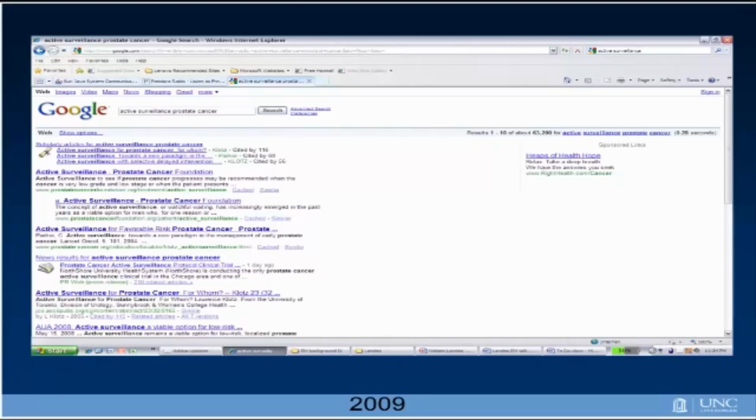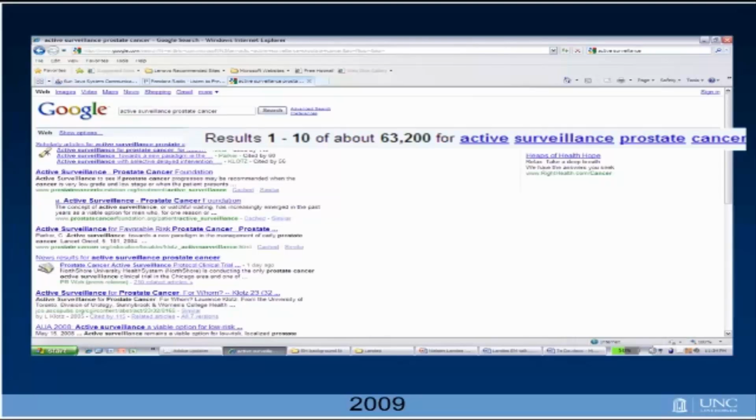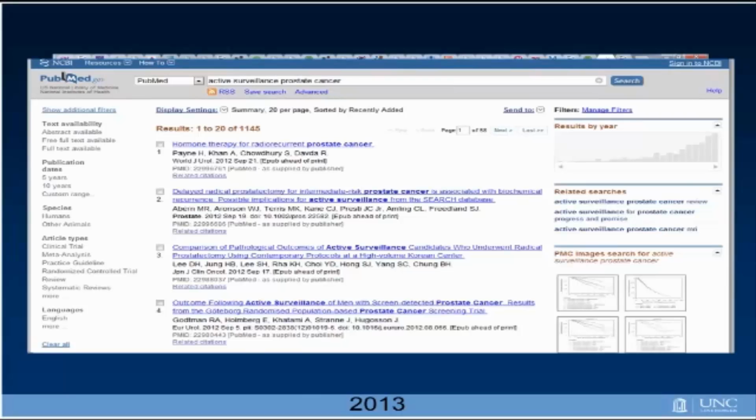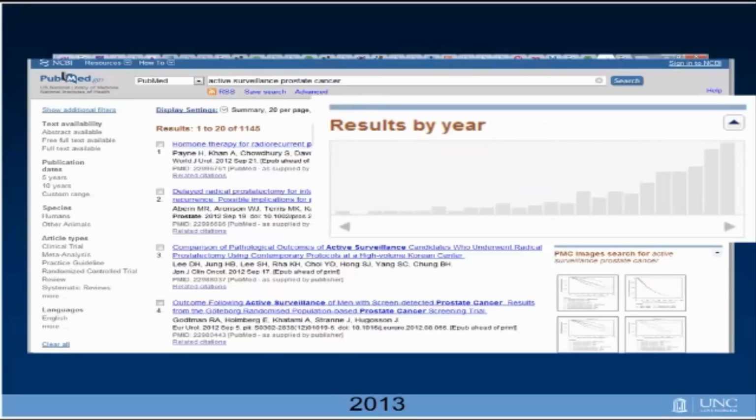So this first slide is actually a Google search from 2009. Active surveillance for prostate cancer revealed about 63,000 results at that point in time. This year, the same search reveals over 350,000 results, and this just reflects the increasing volume of activity in this space. This is similarly noted in the academic literature, where a PubMed search of the same search terms shows that the results by year has exploded over the last 5 or 10 years.